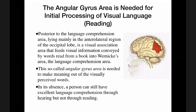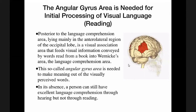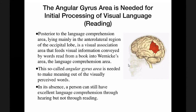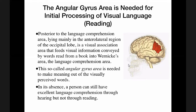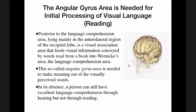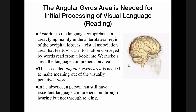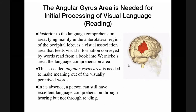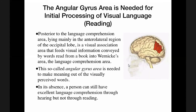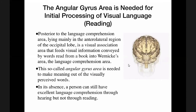It's like if it's written on paper, I love you, I like you, you can read it. You can say, I love you, I need you. But you really don't understand that he is proposing to me. You cannot perceive or understand the meaning of what is written, because of damage to the angular gyrus.